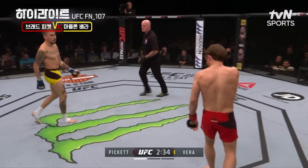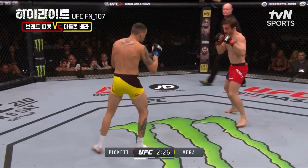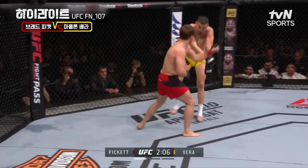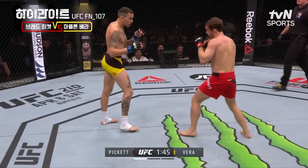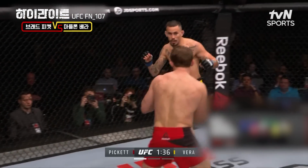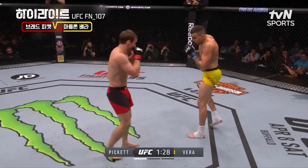Well, his head is bobbing around like a cork in the ocean, trying to find those openings. He's come a long way, but he knows everyone's watching this fight tonight. He can earn a real name for himself. 14 years difference. Wow, really nice knee there from Vera. And we've seen Pickett absorb and eat a few of those over the years. Oh! Left hook. Chito was wobbled for one second.